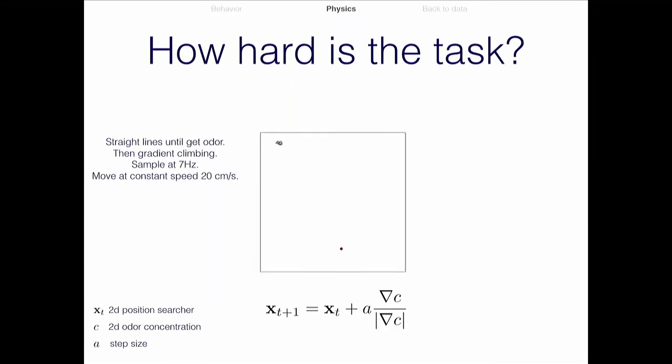Okay, the first thing: we've heard even in this conference that mice are able to measure gradients, and this is very clear. We heard Tim's talk before. They're able to measure gradients in two dimensions with a single sniff. So how far can you go just measuring gradients? What I did is I took all of those snapshots of the odor at the height of the nose of the mouse, and then I designed a very simple algorithm. I am a searcher. I start from a random location, and I take a random direction, and I go until I find the odor. When I find the odor, I move in the direction of the gradient. I climb the gradient of the odor, and I do this at a constant speed and at a constant sampling rate. Okay, and this is the result.